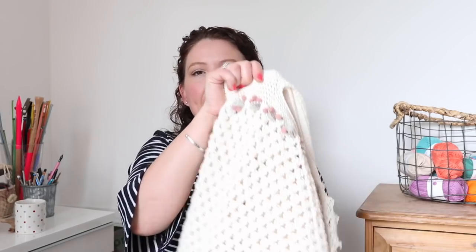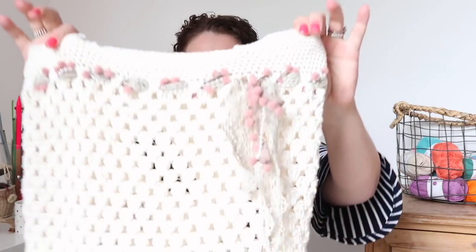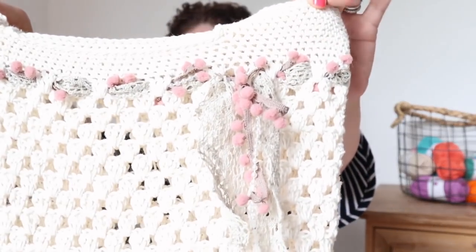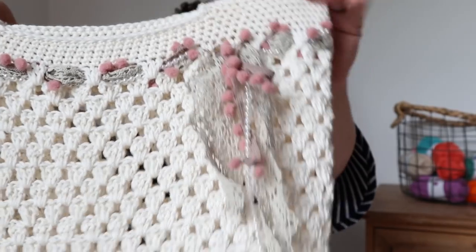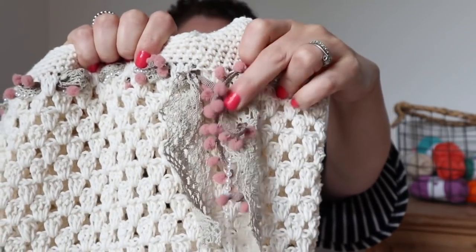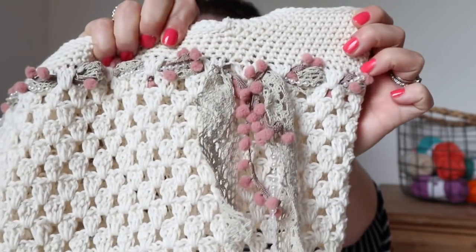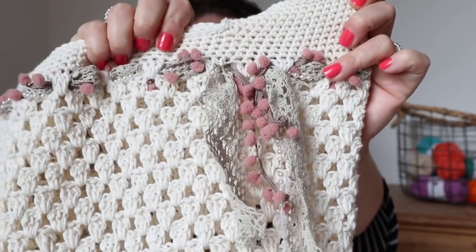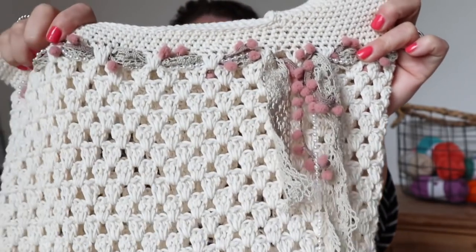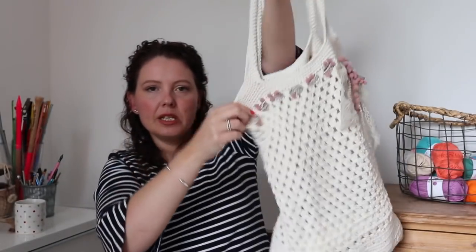I made another bag, exactly the same, obviously I was just testing out the pattern, but what I did for this one is I changed up the embellishments. So there we go, I don't know if that's going to focus, but I've got some really lovely lace in there, some pom-pom edgings, and a little string of pearls. Oh, it just makes it look so pretty. And I'm already using this one.